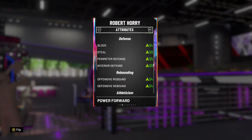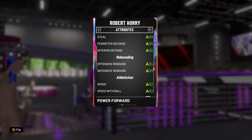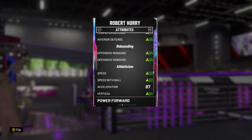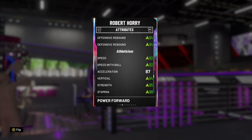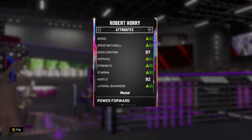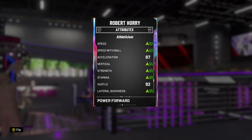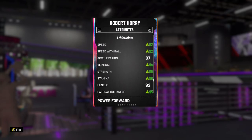Defense though, he's a lockdown now. That block is up, that steal is up, perimeter and interior both 95. So that's a pretty darn good lockdown. So definitely even more reason to put him at the three, because he's so versatile on defense. It would be better to hold him at three anyway. Rebounding defense is solid, so even if he was at the four, that's still solid rebounding for a four. Speed is decent. Not super quick, but it's solid for a 6'10", right? My Bill Russell is 6'10", and it's like 97 speed or something like that.